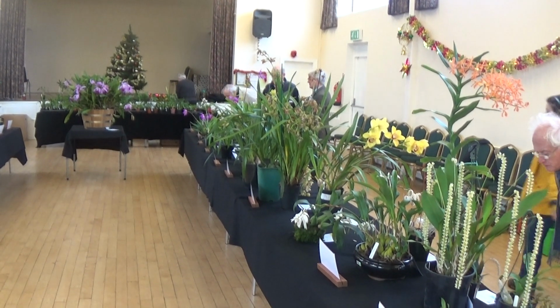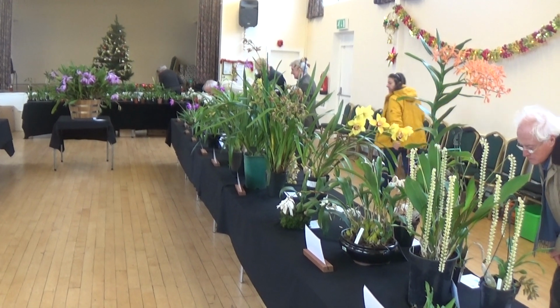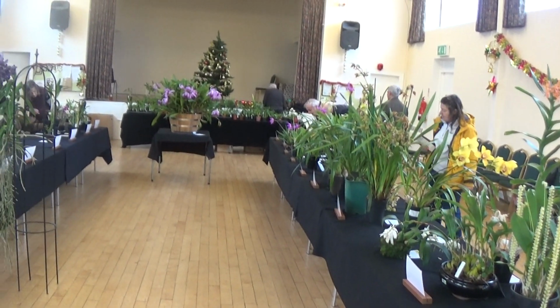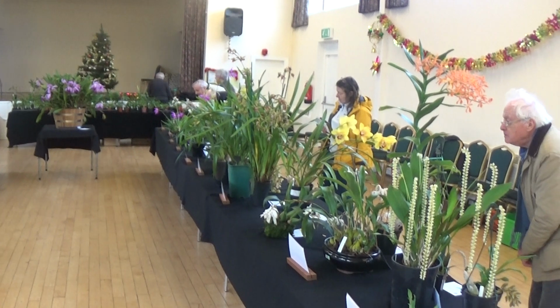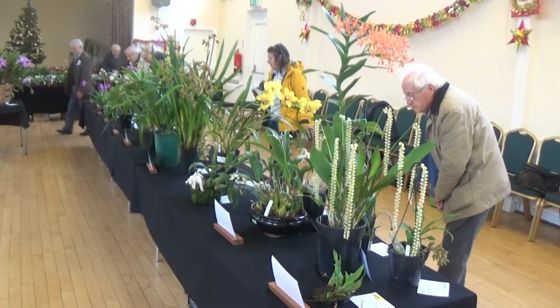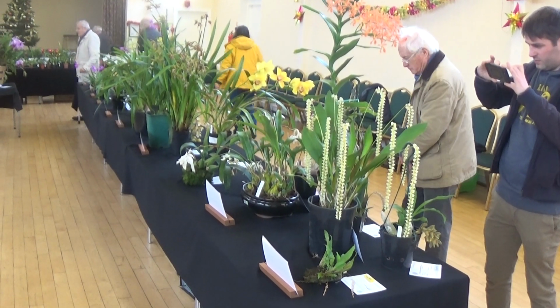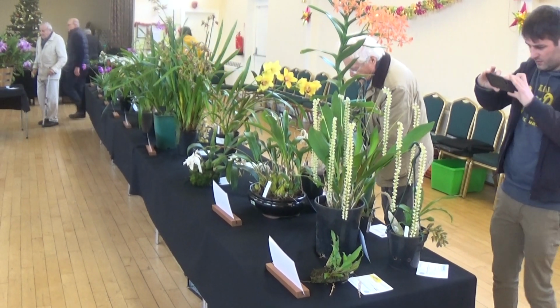Well, good afternoon everyone, and we're now at Rixton with Glazebrook for our monthly show. There are quite a few people here now, and the judging's just finished, so I'll go around and take a few pictures of the plants on show.